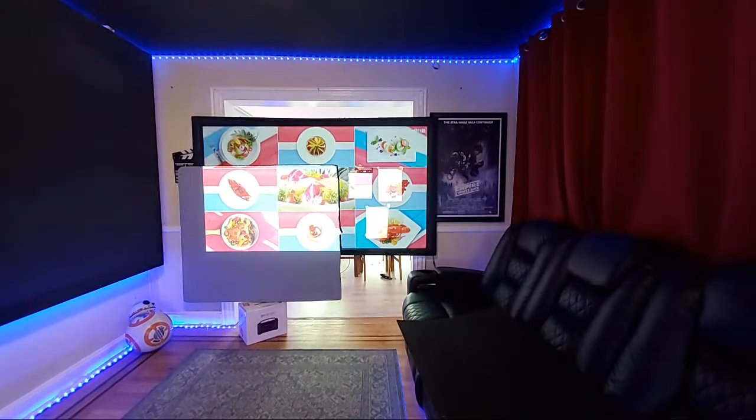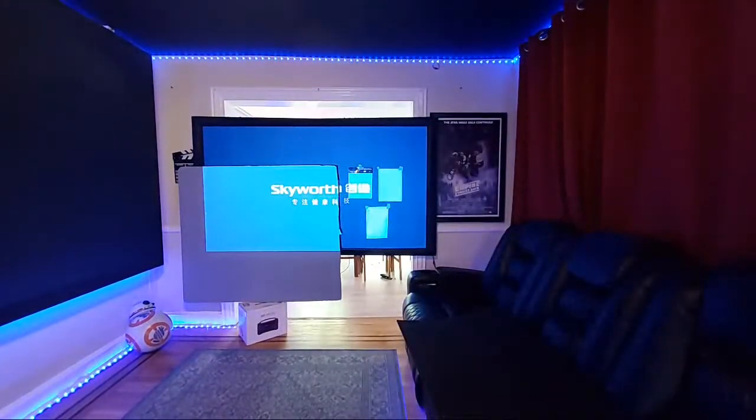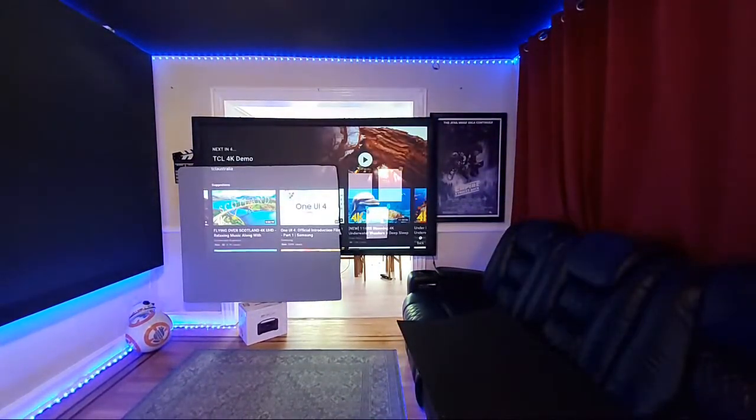All right, so this right here is the sample sheet we got from a company called Paint on Screens. This is their screen right here. They actually have their sample sheets on drywall. So this is their surface right here.